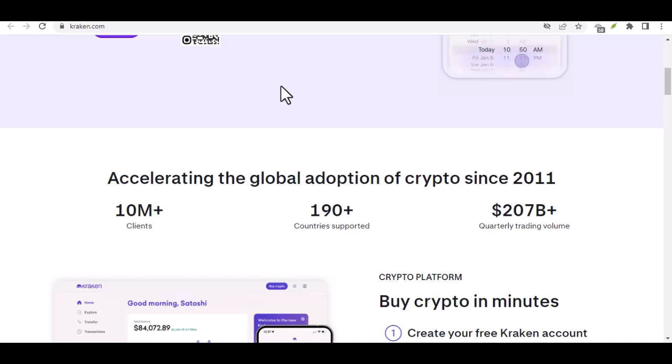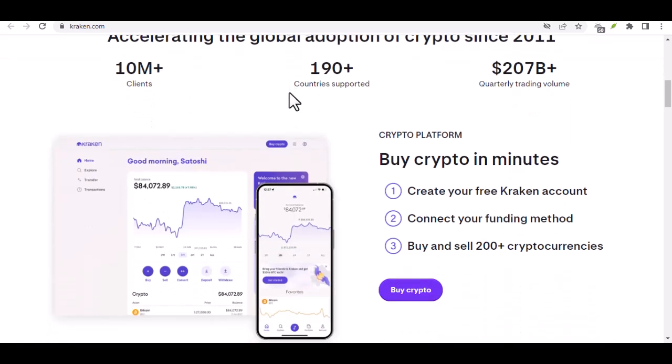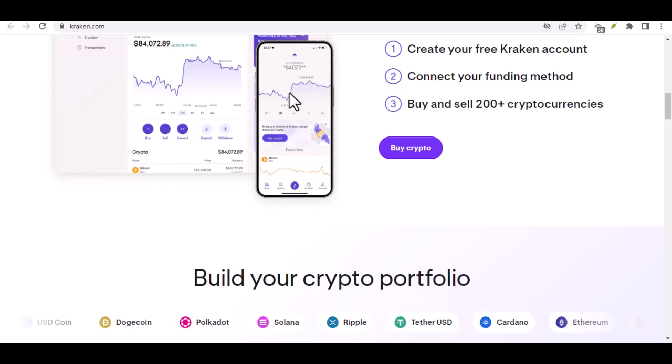The bottom line. So, can you withdraw from Kraken without verification? The answer is yes, with limitations. But if you're looking to move serious money, then upping your verification level is the way to go. Remember, it's a balance between convenience and security. Choose the path that works best for your crypto journey.